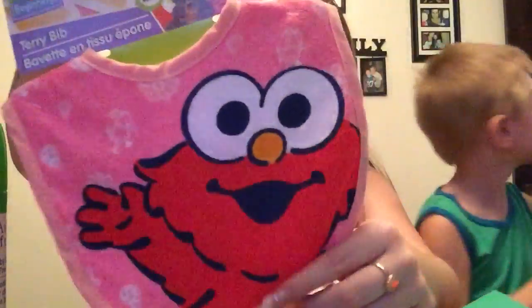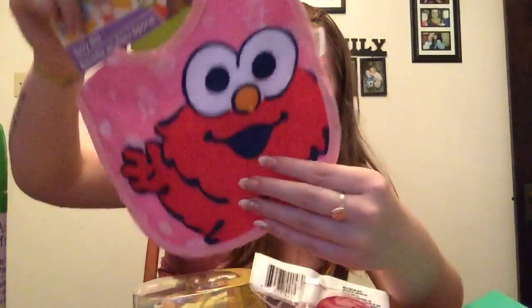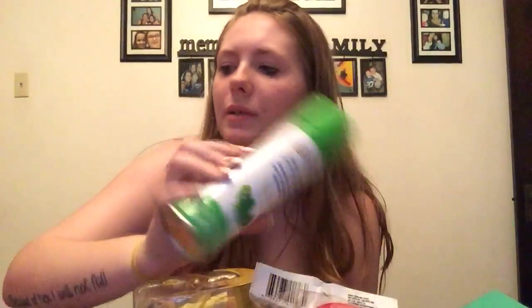I picked up this little bib just because it is thick and it's a lot better than regular Dollar Tree bib material. And it's a little bit bigger, so I picked that up just to give her some more bibs. I got this Angel of Mine baby room freshener. It smells really good, so I thought that would be kind of cool to keep in my room.